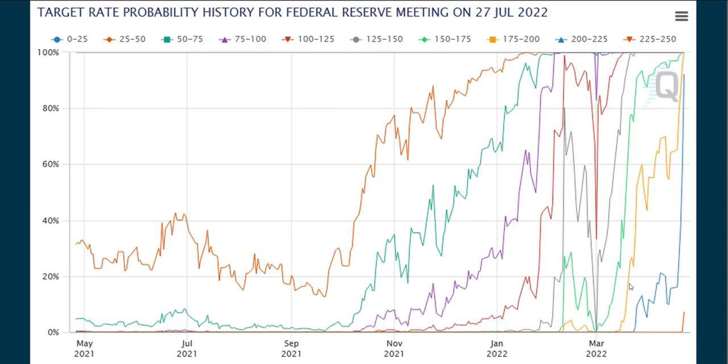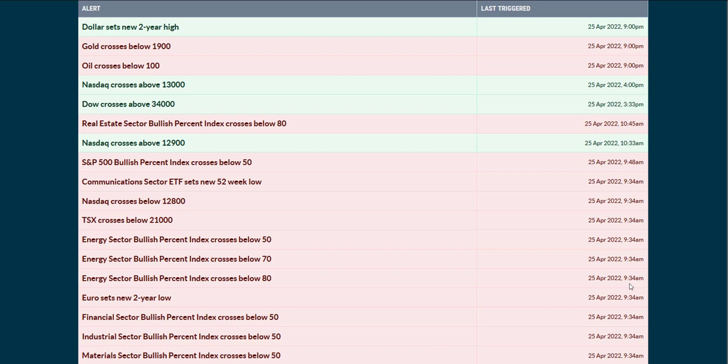And I know this looks all weird and crazy, but sometimes getting a little bit of perspective can help with these things. We had a lot of technical alerts, and because we were down at the open, we saw an awful lot of negative signals. Then we saw a few as things attempted a recovery bounce later in the day. I'll just pick out, let's see, the S&P had a BPI cross below 50, and I have a chart that shows you that. Finally, the NASDAQ got back above 12,900 and then 13,000.